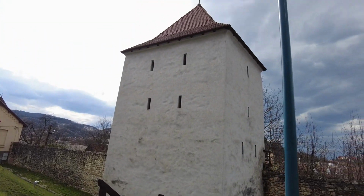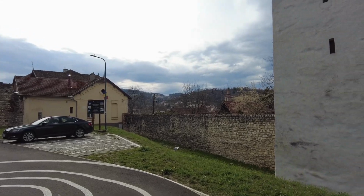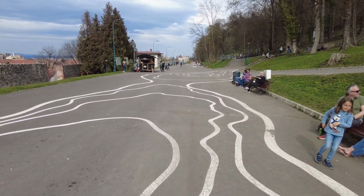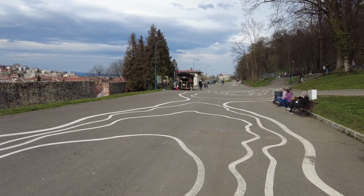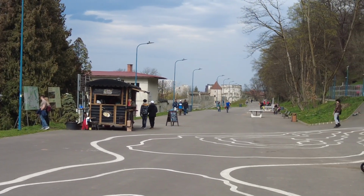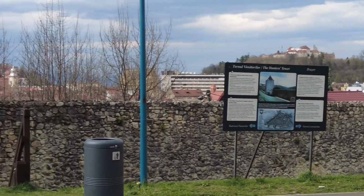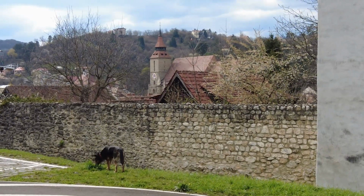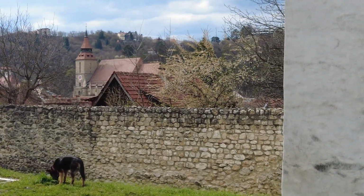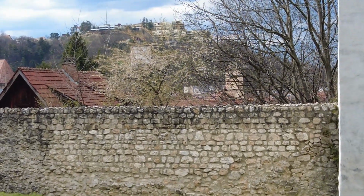And from the Hunter's Tower, I'm going to go backwards and zoom out a bit here. There are a series of towers along this wall here. I'm going to zoom as well as I can. Off in the distance you can see another tower with a terracotta roof. I'm not sure the name of that tower, but all along here there's towers and bastions. And this is on the outskirts of the city. You can see in there, that is the steeple of the Black Church. And that is just a couple hundred meters away from Council Square.